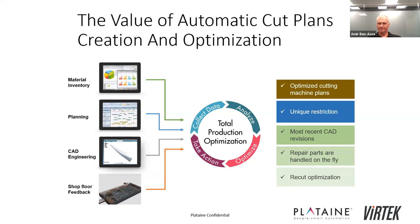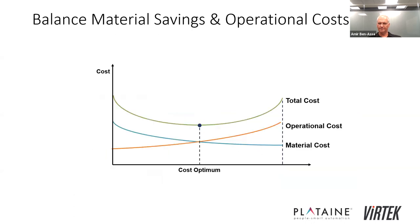is really significant. So we're talking about optimizing the cutting plans, considering the unique restrictions, and getting the most recent cut versions. We've heard of many customers that use not the latest and greatest CAD revision or DXF revision and ended up with waste, rework and scrap. Repair parts should be handled on the fly very efficiently. And of course, the recut optimization is something that I'll talk about in a minute.